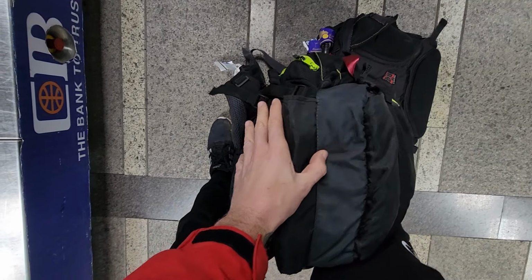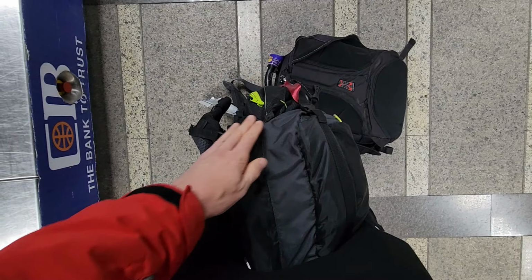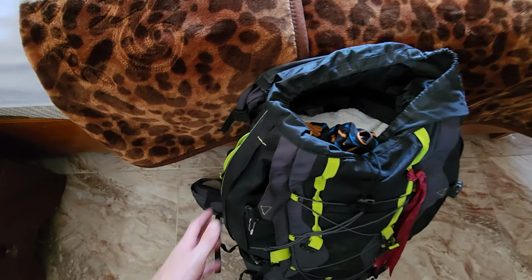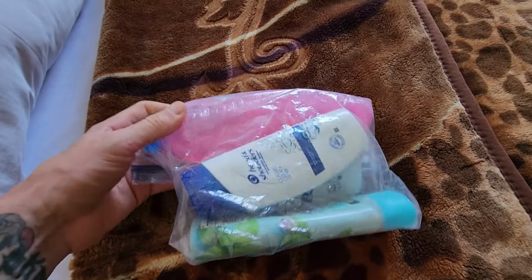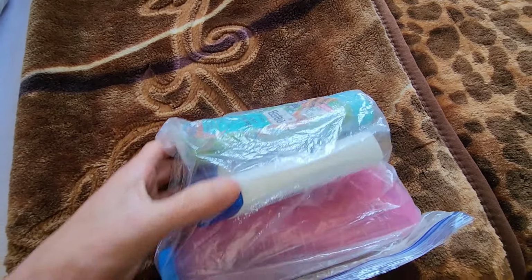So I did a bit of a test. I have some fragile things in here, so we're going to see if they're damaged or not. I'm the guinea pig, so you don't have to be. So then, what's the damage to the check bags? In the side, I have some liquids. They looked pretty good actually.